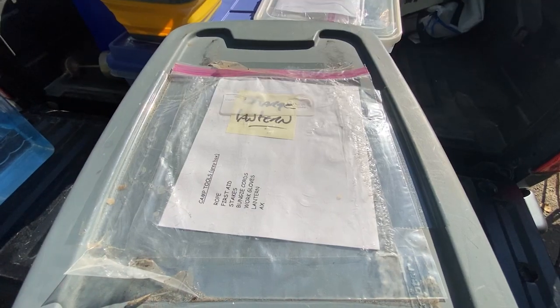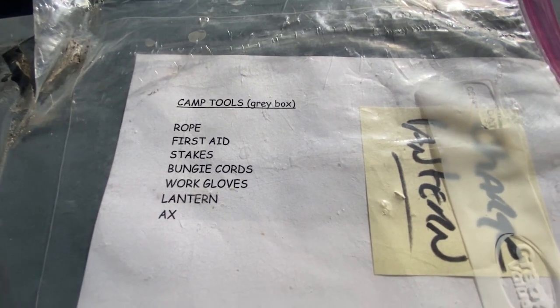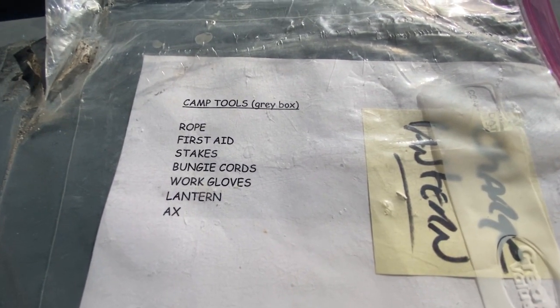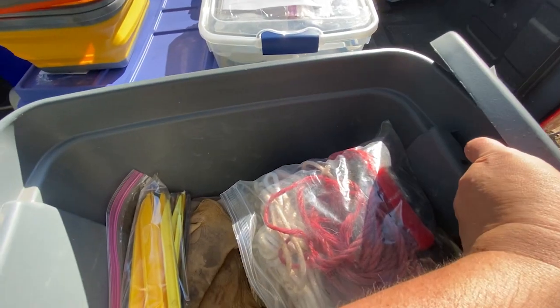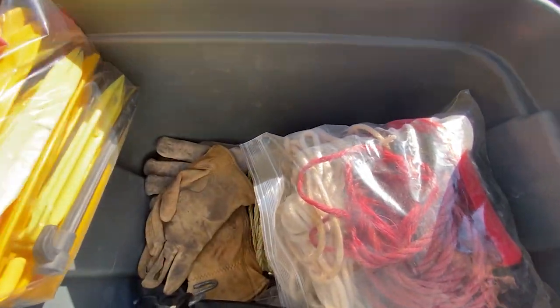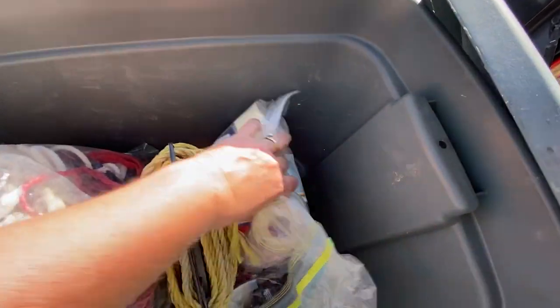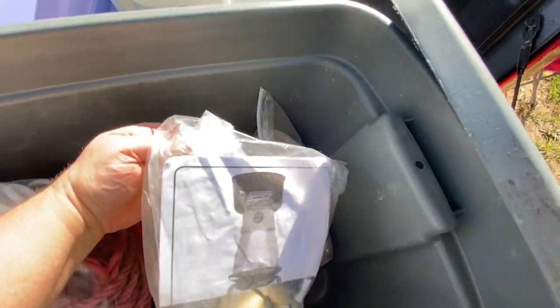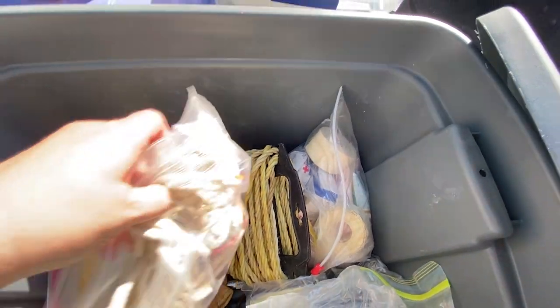This is an original box. It says charge lantern, a reminder, because we have a rechargeable lantern that goes in here. I think it's in the tent. But that's what's in here. This is the camp tools instead of camp box. So the lantern goes in here, extra stakes, gloves, our rope, our first aid kit. That's for the lantern. Some bungee cords.